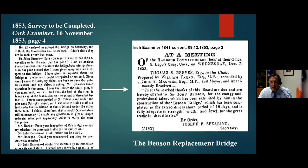Thomas S. Reeves is in the chair, and basically that the thanks of this board are due and are hereby offered to Sir John Benson for the energy and professional talent which has been exhibited by him in the construction of the Benson Bridge, which has been completed in an extraordinarily short period of 18 days.